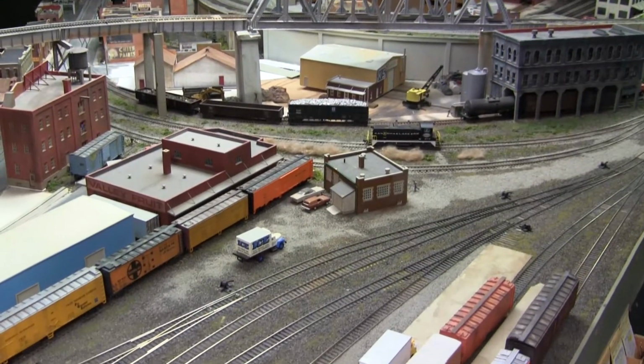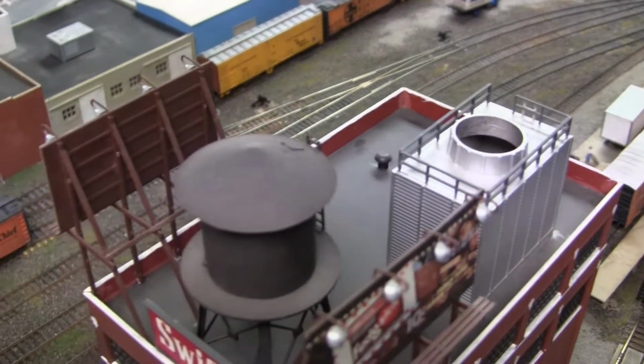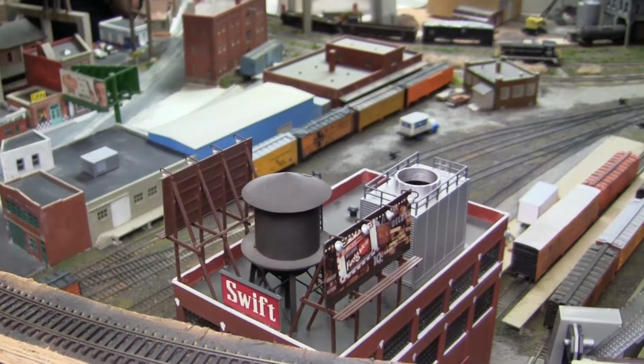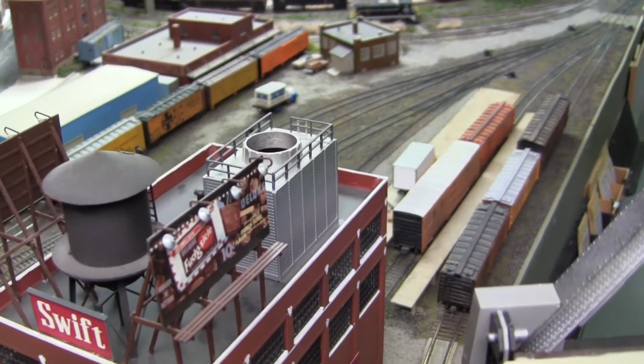Another angle of the Plum Street area with the Swift Meat Plant in the very foreground and the produce yards, warehouses, and some businesses and other industries. Very compact, congested area. A lot of traffic here.